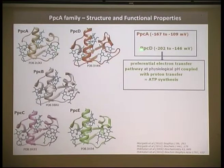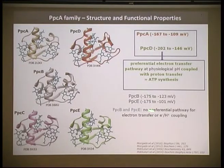For instance, these two are designated PPCA and D, just because A, B, C, and D, there's no special region. You see that they work at different redox potential ranges, and these two cytochromes are involved or can couple electron and proton transfer, which might be important for ATP synthesis in these bacteria. Okay? The other two are these two. They were already characterized as well. They work in the different range, but they cannot perform this electron and proton coupled transfer.